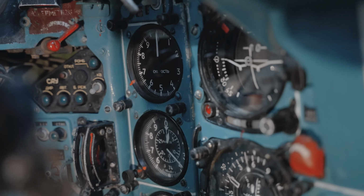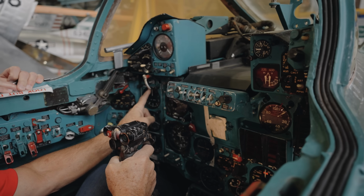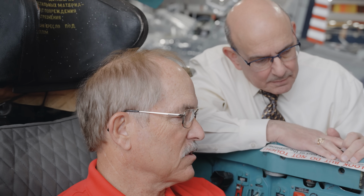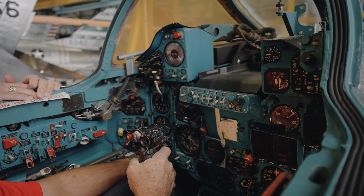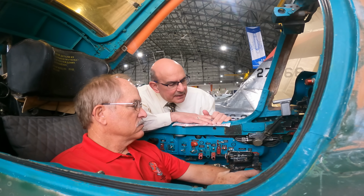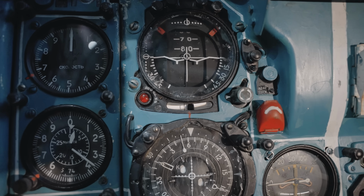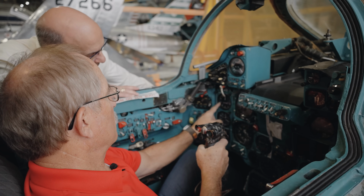Speed, airspeed. Okay. Skorost. So this is going to go around one time to 1,000. And I'm going to guess it goes around a second time. Do you know what the units are on this one? There are no units indicated on it at all, John, unfortunately. It just says speed. So it's going to be kilometers per hour, I'm going to guess. And so once around to be 1,000. And the second time around it'd be 2,000.